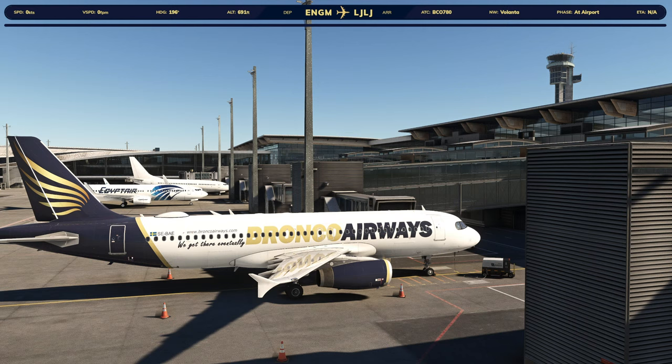Fenix aircraft, A320-200 for this flight. We have a flight time of about 2 hours and 40 minutes. There is a VATSIM event going on here in Oslo Airport today, so we are fully covered with ATC, which will be a very pleasant flight today.